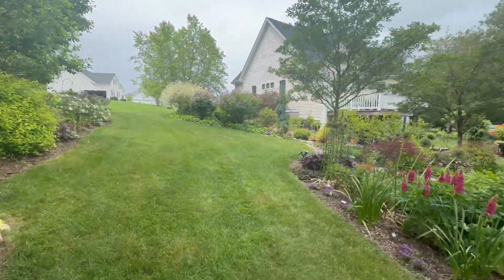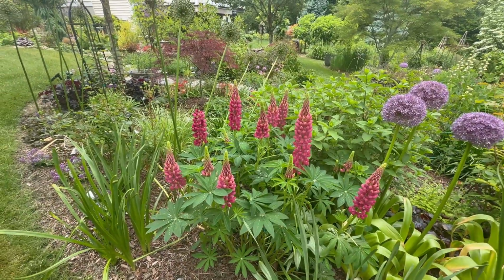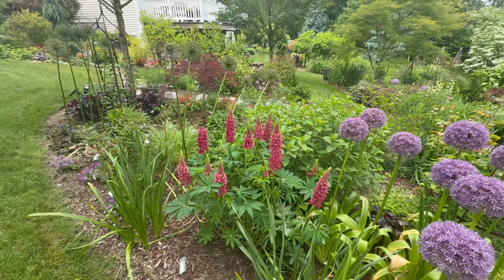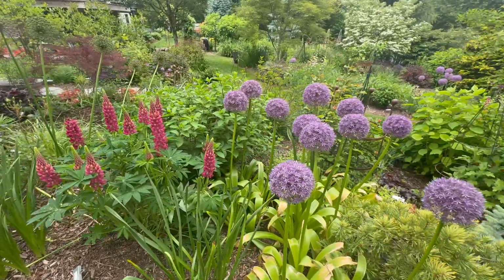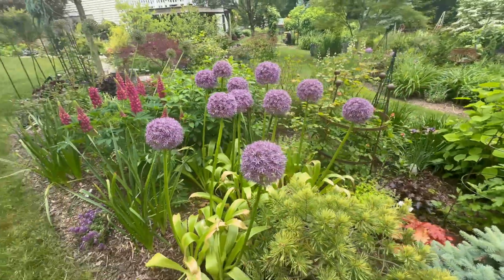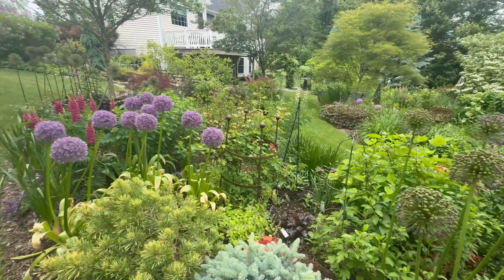If we swing around, we've got Morello Cherry Lupins. Oh, fabulous. I can't even believe these survived. I had them in a container last year, and I just took a chance and put it in the ground, hoping it would survive, and it has. We still have alliums. Some are gone, some are still here. These gladiators are kind of finished. And then we've got some Globe Masters.